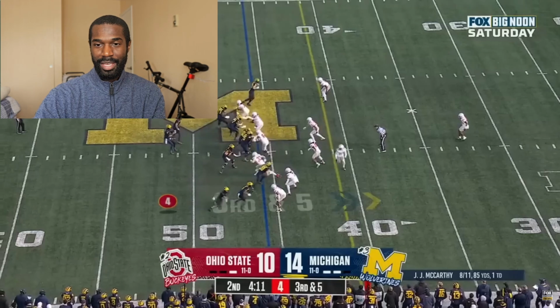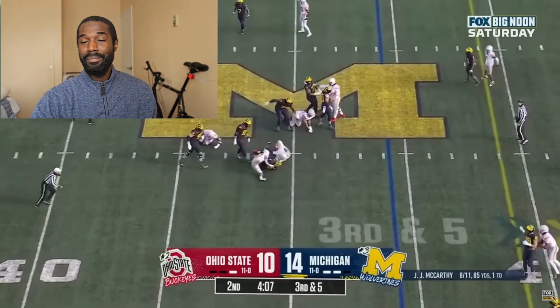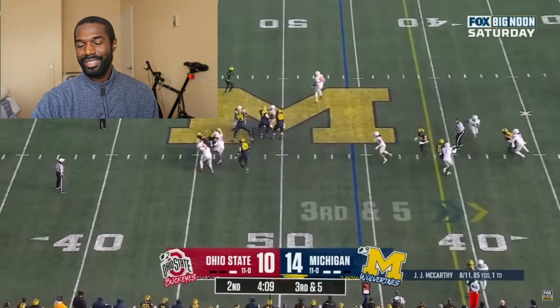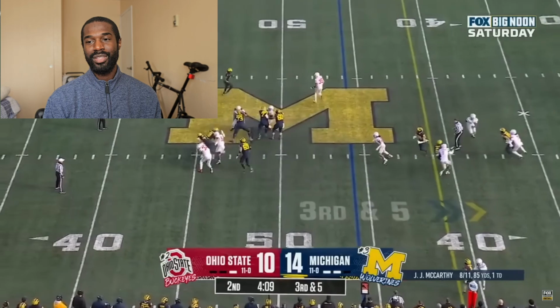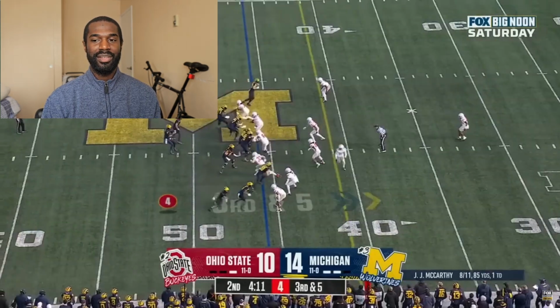But at the snap of this play, you can see that number 1, who I think is Roman Wilson, is in motion. And he's going to run a little loop, and not even a loop. I just call it a loop because it's like a little wheel, but to the first down marker. So this play is designed to get near the first down marker, and it turns into a little hitch route, a little short curl that JJ McCarthy is supposed to hit in rhythm.